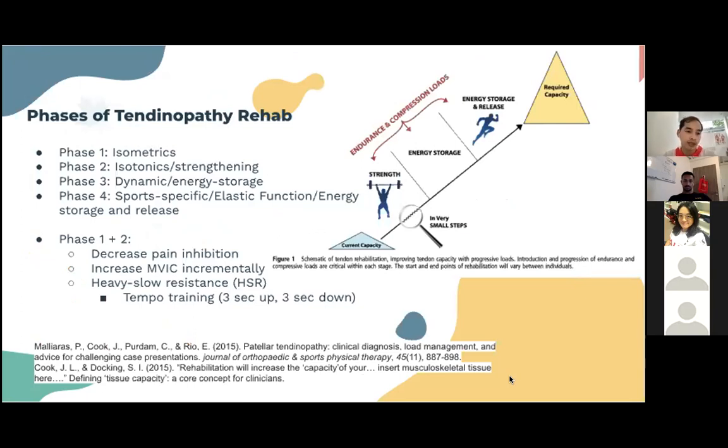All right, so this model here is by Peter Malliaras, and Jill Cook is on it as well. These are the phases of tendinopathy rehab, from phase one to phase four, and this is in line with conventional S&C principles. Phase one uses a lot of isometrics, phase two isotonics or strengthening, phase three focuses on dynamic movement and energy storage, and phase four is mostly sport specific.